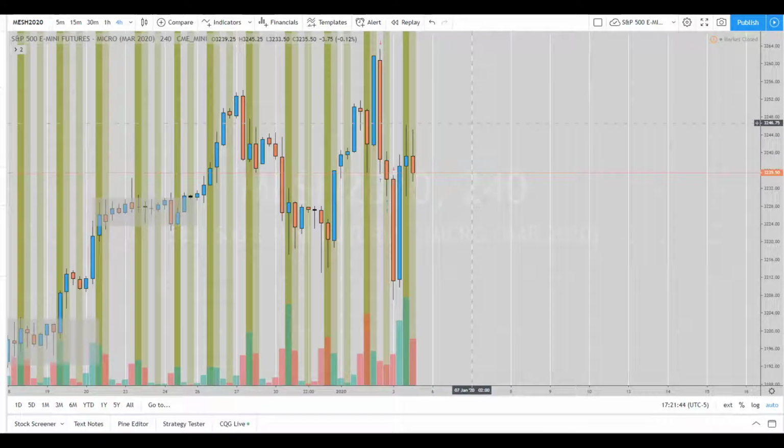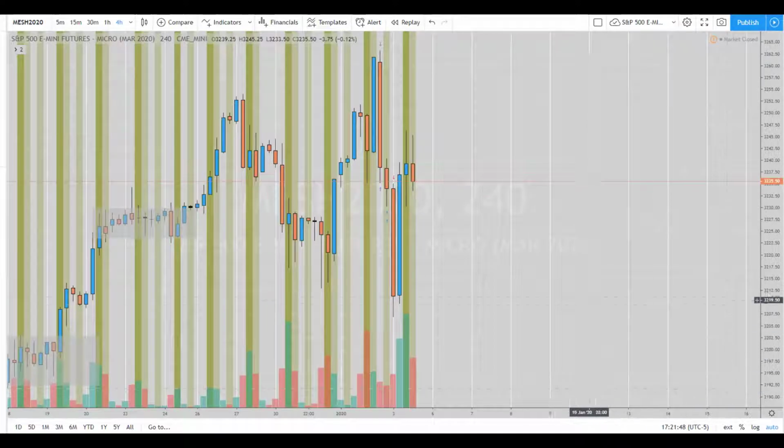It's been a while since I've broken down the chart. We're in a new year now, 2020. So let's get to it.